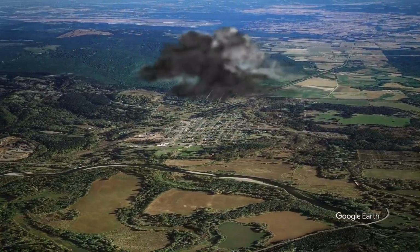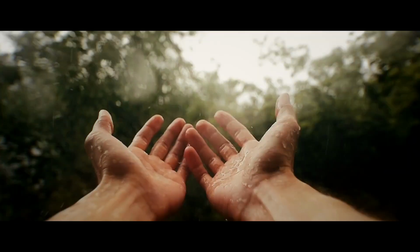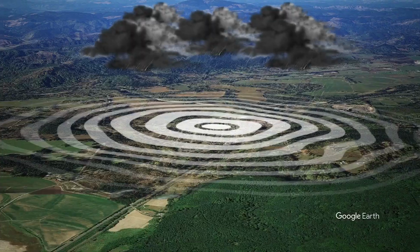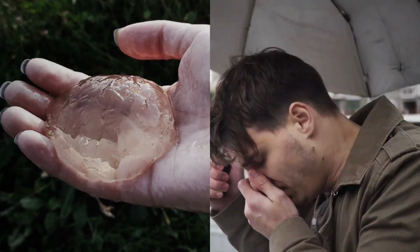Now, rain isn't unusual for Oakville, Washington. However, this one still doesn't have any solid scientific explanation. Instead of common raindrops, people watch translucent jelly-like blobs fall from the skies. These blobs covered about 20 square miles. Those who got really close to the rain experienced flu-like symptoms.